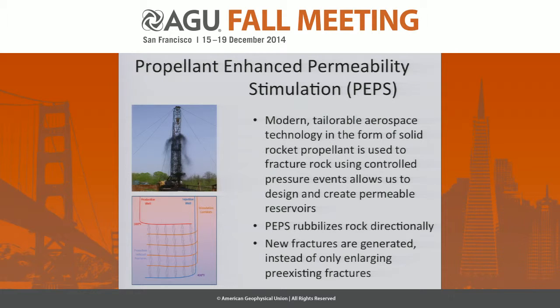The next component is to use rocket propellant to crack rock in the deep subsurface. This technology has already been partially verified. For example, what we see here is the application of rocket propellant in an abandoned oil reservoir in Ukraine. After they placed the rocket propellant into the subsurface, the well, which hadn't produced oil for more than a decade, started producing oil again.